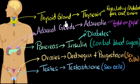Now, if the thyroid gland does not produce enough thyroxine, can you guess what's going to happen? Well, without much thyroxine, the food that you eat will not metabolize. And so you will not be able to get energy from that food. As a result, you'll feel like eating more food. You will feel absolutely lazy. And that will make you gain weight and can make you obese.